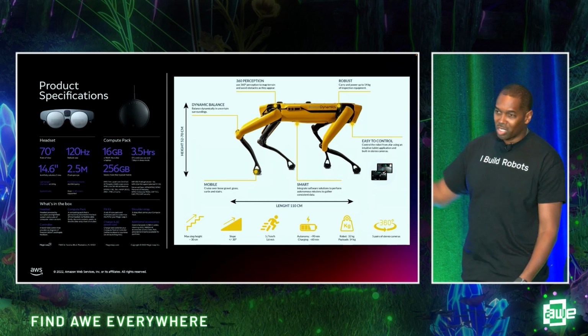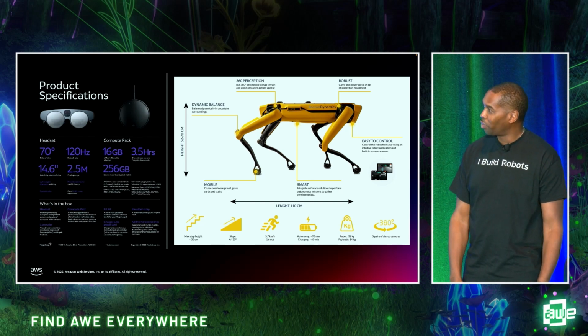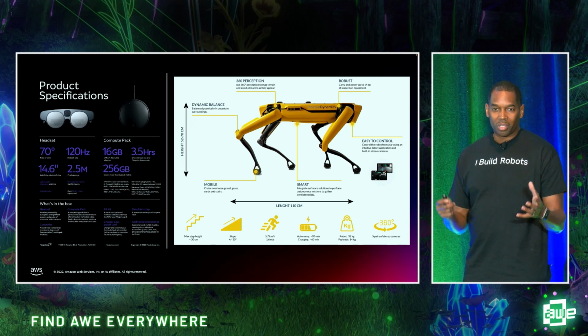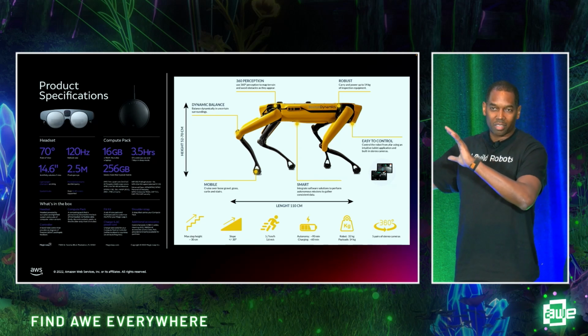And then Boston Dynamics Spot, we use Boston Dynamics Spot in our own facilities with our own clients. And it's just a great platform to demonstrate what I'm about to demonstrate to you. But think of this as a bigger picture than just the glasses and the Spot today.